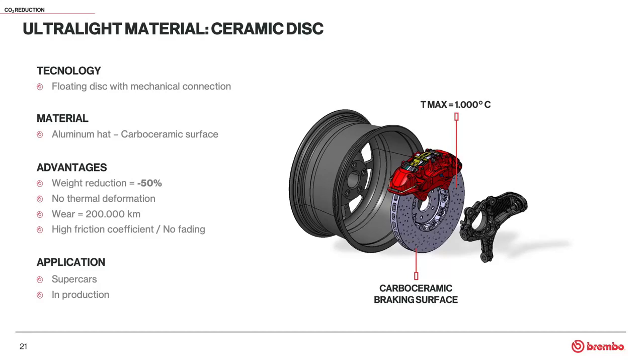Finally, no discussion of ultra-lightweight materials for brake discs would be complete without a mention of carbon ceramic discs. These are also floating brake discs, but instead of the traditional cast iron braking surface, they have a carbon ceramic braking surface. They offer numerous advantages in addition to reducing weight, which in this case can be as much as 50% less than the weight of a cast iron disc.